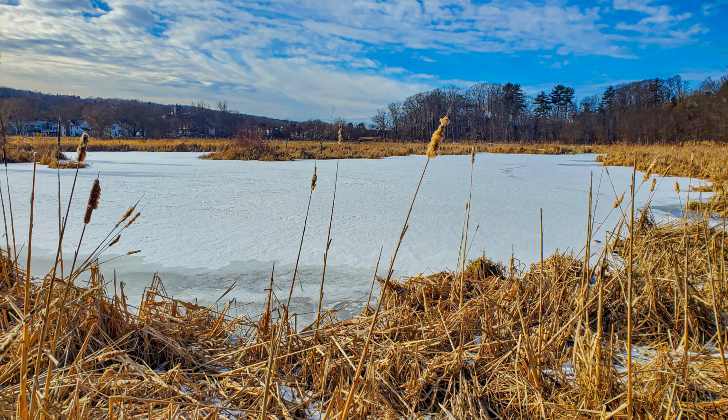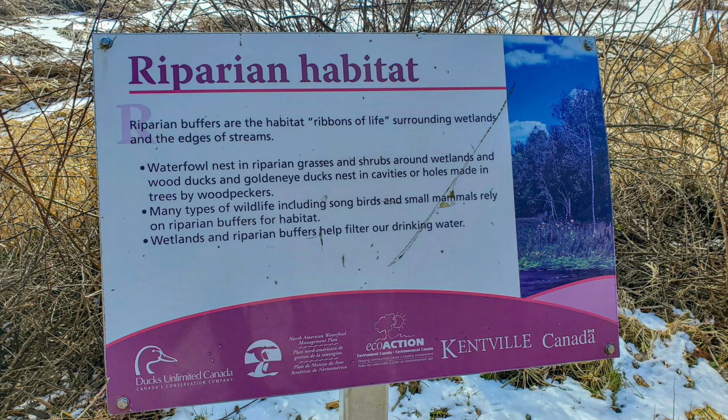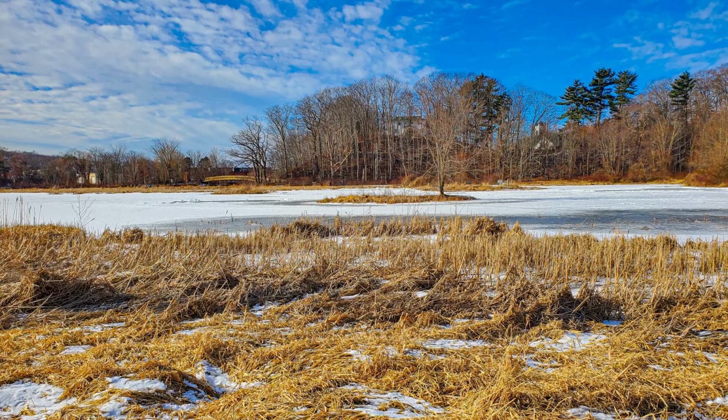The signs also mentioned the importance of riparian habitat. This refers to the area where land meets water, like the marshy edges of Miners Marsh. This habitat provides food and shelter for a variety of wildlife, including birds, mammals, and amphibians.